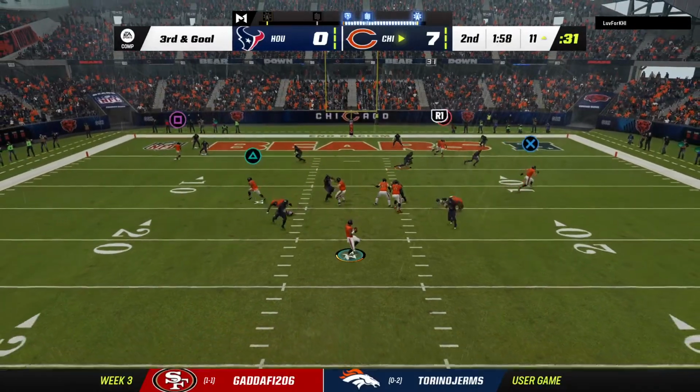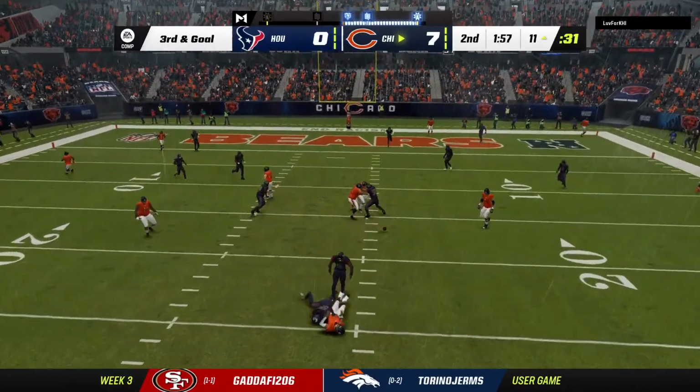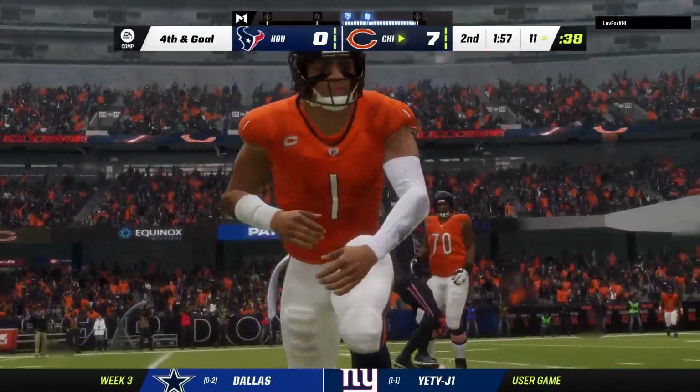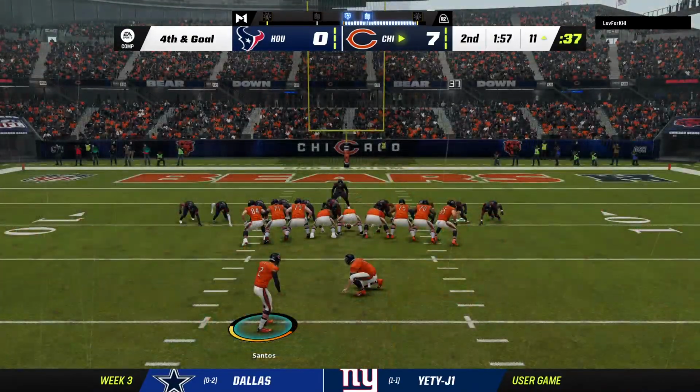Now Fields on 3rd and goal. And this is going to be incomplete. Well, so a drive that spans all that time, and yet you may only come away with 3 points here.